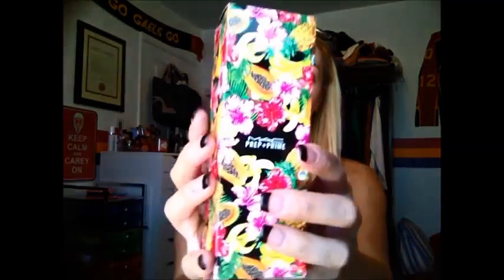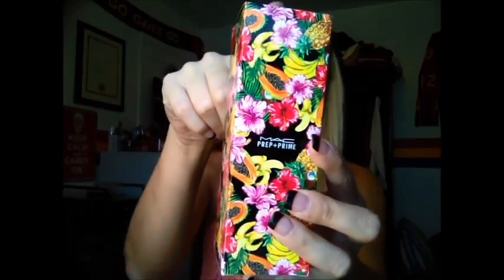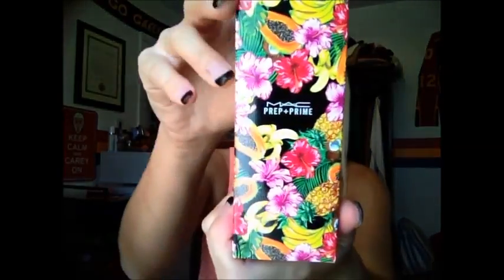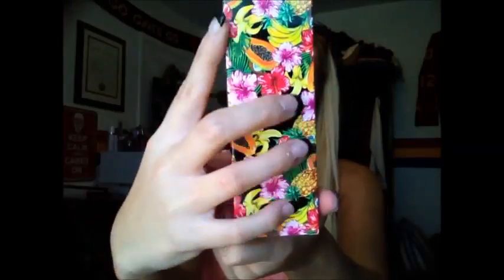This is a pretty big collection, so I'm not going to rant too long because I do want to show you guys all of this stuff and swatch everything for you as well. So first of all, I just want to talk about the packaging. All of the products, with the exception of one, I think, came in this packaging, and this is pretty much the theme of the whole collection.